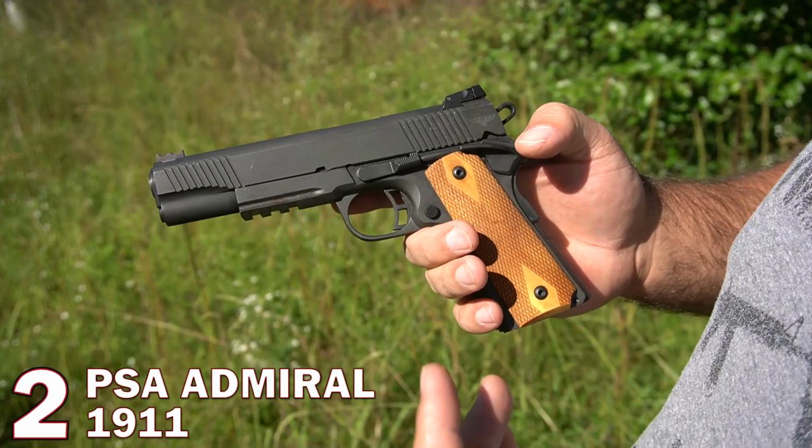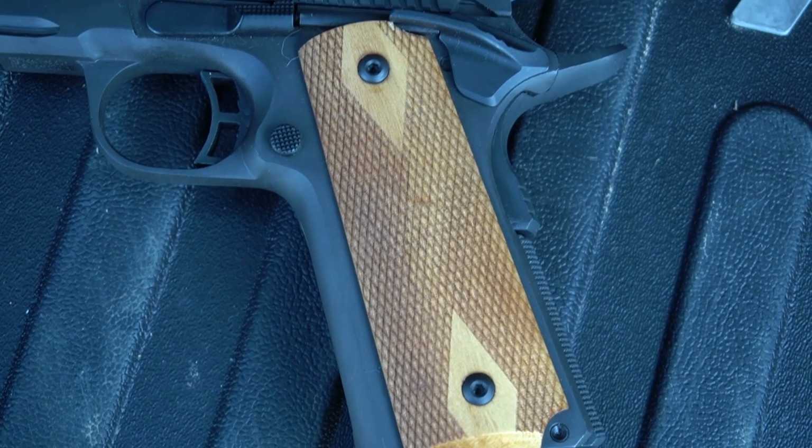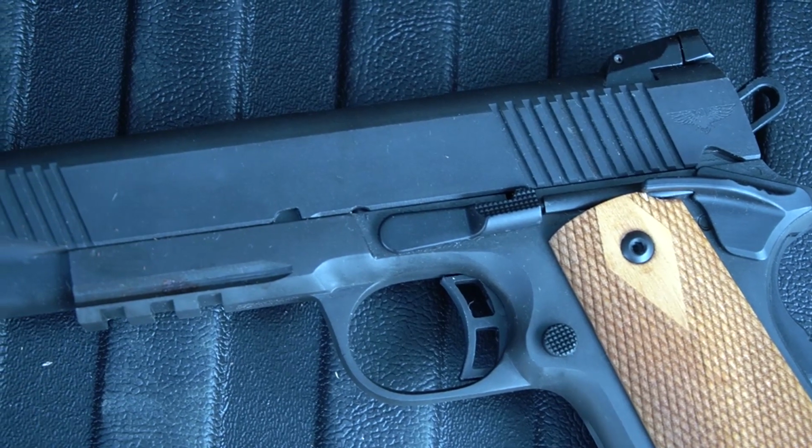Now, number 2 on our top 5 list is going to have to be the PSA Admiral. This is a 1911 that PSA brought to us that was from a partnership with Rock Island Armory. Now, if you know Rock Island Armory, they tend to make really good quality stuff and sell it at a reasonable price. PSA got with them and brought the Admiral.